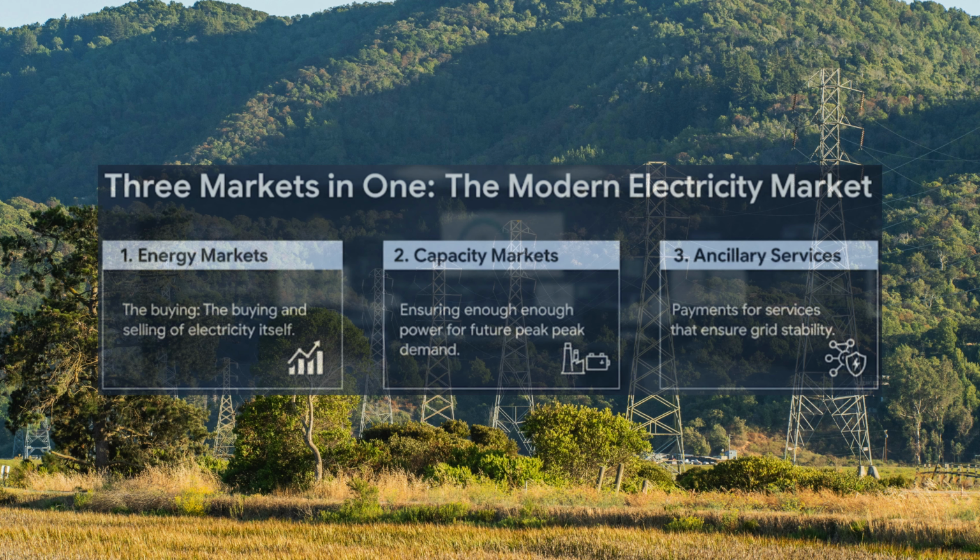Now, this new marketplace doesn't just trade one thing called electricity. It's actually more like three markets all rolled into one. You've got the energy market, which is for the electricity you're using right this second. Then there are capacity markets, which pay power plants just to be available for future demands, say on the hottest day of the year. And finally, you have ancillary services, which pay for all the technical little things that keep the grid stable.